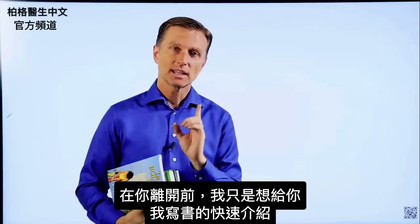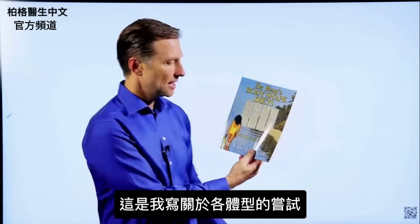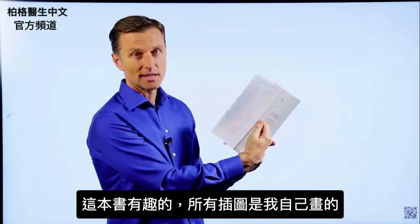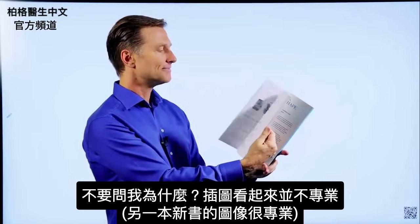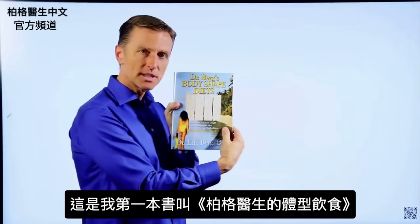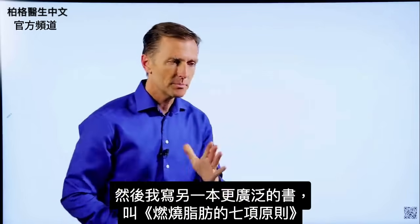Hey, before you leave, I just wanted to give you a little quick history on some of the books that I wrote. This was one of the first books. It's called Dr. Berg Body Shapes. It was my attempt at writing about body types. What was very interesting about this book is I actually did all the images myself. Don't ask me why. They look not quite as professional as some of the images that I have in the new book. But anyway, this is my first attempt right here called Dr. Berg's Body Shape Diets. And then I wrote a more extensive book called The 7 Principles of Fat Burning.